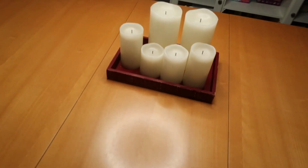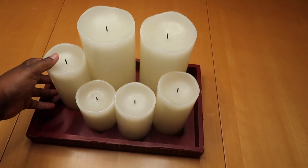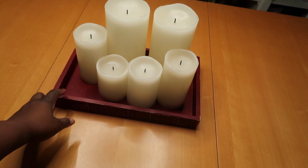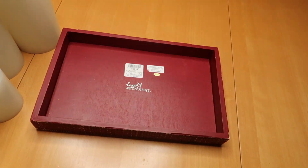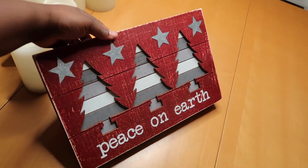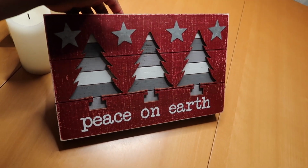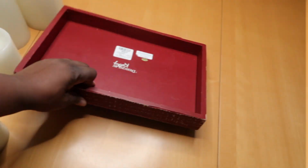Instead, on the table, I currently just have some candles. They're usually arranged a little different, but my little one comes up here and plays with it. I have it in this picture. This is actually a picture, guys. But it's this sign. It's actually really cute. I just don't feel like I have a particular place for it to go this year, so I'm just flipping it upside down and using it.